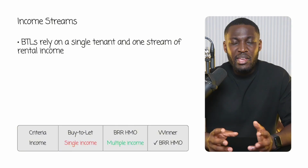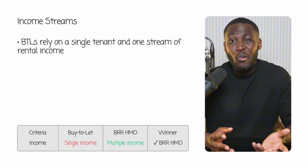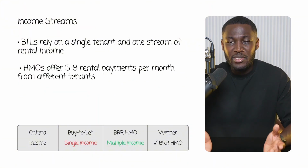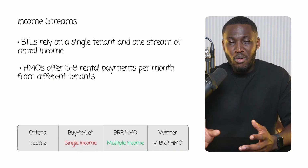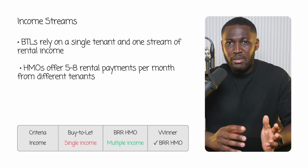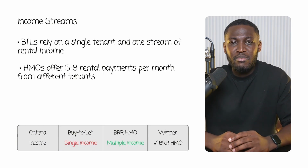So the 6th criteria is income streams. From a single buy-to-let, obviously you have to imagine it's one single tenant, single family, single occupant property. There's one income stream coming from that property. Versus a HMO, these are multiple occupants. You've got multiple tenants in there, and this could be upwards of 5, 6, 7, 8, however many people you've got in that property. So definitely a lot more income streams than a single buy-to-let. Again, depending on what you want, if you're wanting multiple incomes, obviously HMO is more favorable, and if you're wanting a single income from a single property, then buy-to-let is the more favorable one.